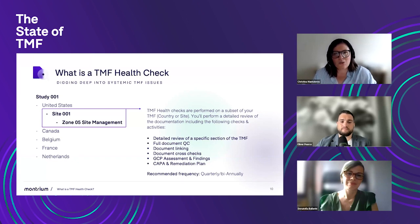So you think, I just need to look at my delegation log and look at my site evidence of training, and if those documents exist, I'm good to go, right? But then you see that for one study coordinator, they're actually missing training on protocol version 03. And you go back to your delegation log and you see, well, actually that site coordinator stopped working at the site prior to that amendment, so I'm actually not missing a document. So it gets quite complex, right?